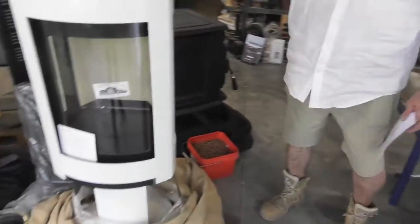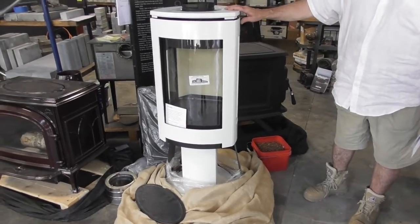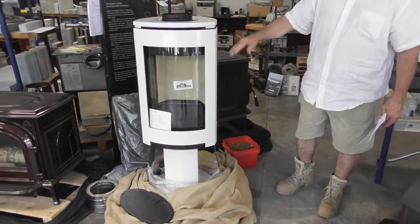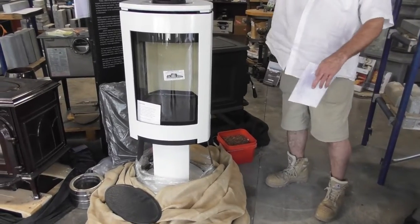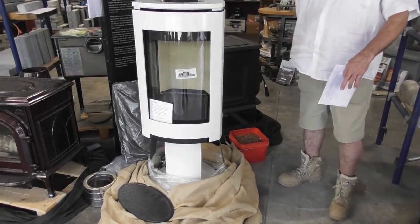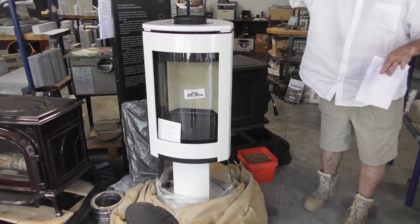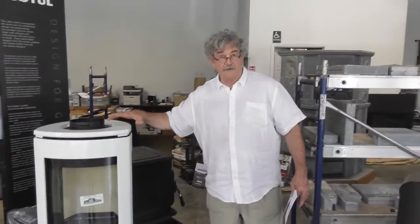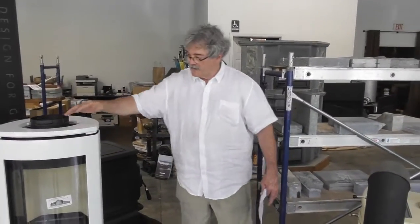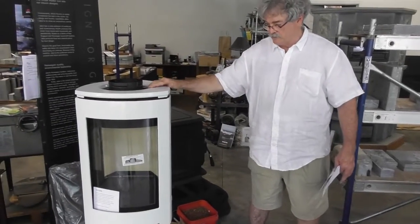Here we have, this is actually a gas stove, but there's a wood-burning version of this. Side windows are sometimes helpful when you have a long wall behind the stove and you want to be able to view from a wide viewing area. There are even some of these stoves that are on a swivel such that they can spin and be seen from various parts of the room.